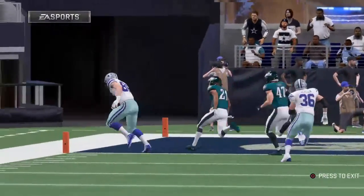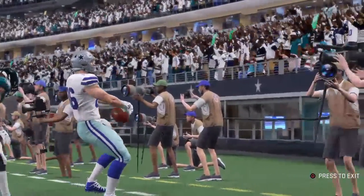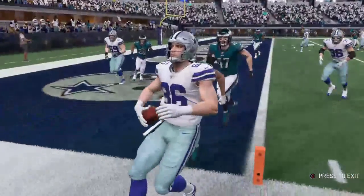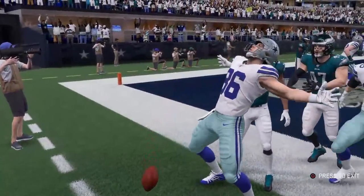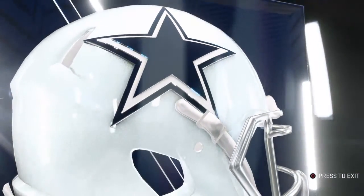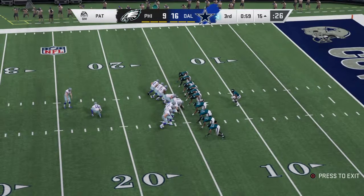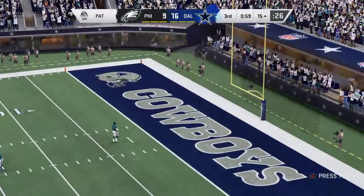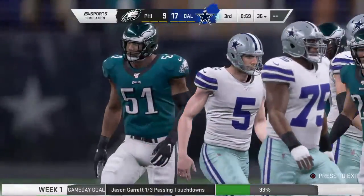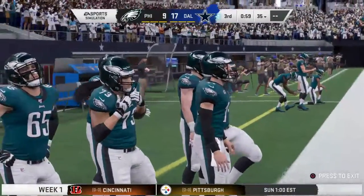A good tight end is a heck of a weapon for any quarterback, especially when you're able to create some mismatches. Sometimes they work against a linebacker, sometimes they work against a smaller defensive back. But when they find it, they go to it, and it often results in touchdowns. Succop for the extra point. And with that, the lead is up to 8. That one was an extended drive, 14 plays all told. And it's capped off with a Cowboys touchdown.